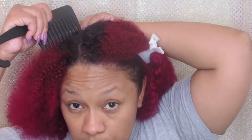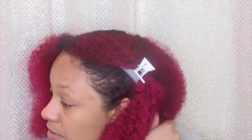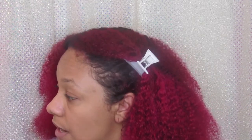So we're going to start styling my hair. I'm just going to do a wash and go. I've turned into a wash and go kind of girl because my hair takes a long time to dry. And when I have to get up and go to work in the mornings, that's not the best thing for me, especially being winter time. So I'm just going to moisten my hair a little bit since it's gotten kind of dry with me trying to set the camera back up.